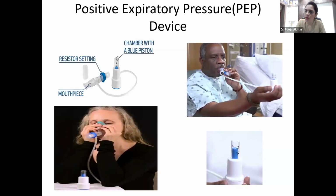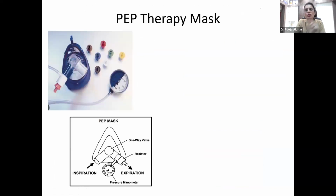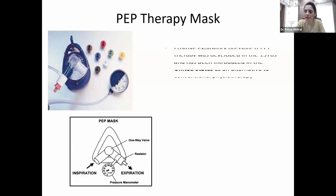They are available with a mouthpiece. If the patient is not comfortable, they can be used with a mask as well. And the aim is to blow so that this blue piston comes between the two arrows that you can see here. That is what the patient is expected to do. We have various color-coded resistors, and they are connected to a manometer to monitor the pressure, because we cannot expect the patient to forcefully and violently blow out. We don't want that. So the PEP therapy masks have an inspiratory inlet and expiratory inlet, a one-way valve, and a resistor fitting which is connected to a pressure manometer.